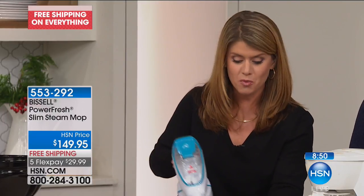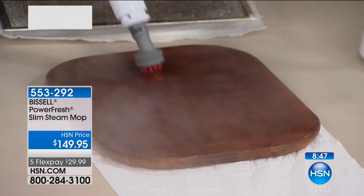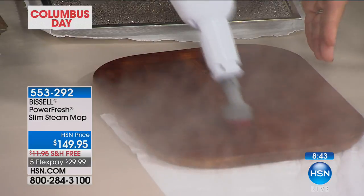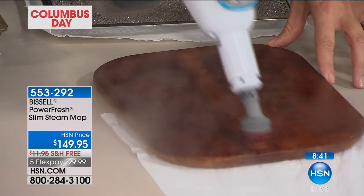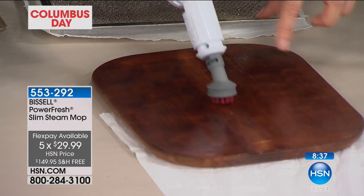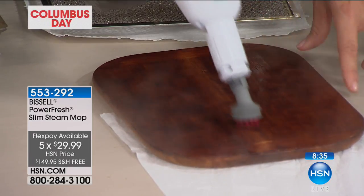So here I have a cutting board with wood. You would never want to use a chemical here. Maybe you're doing all your stuff for your grill outs right now. It's getting into fall. Look what's happening here. The steam actually penetrates right down into the wood, and it's pulling out all the dirt and the grime on its own. Do you see how it's scrubbing away?